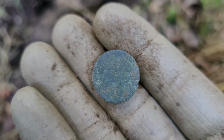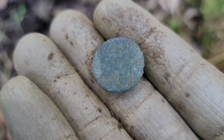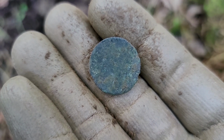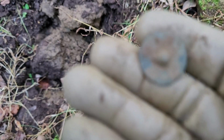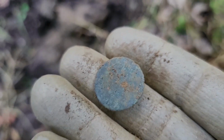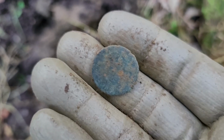It's pretty dark here right now. It's getting pretty late, so I don't think I can get anything off of that right now, but I'll definitely clean that up when I get back. That's a really nice find, man. This has been a really great spot. I love this spot. It's been awesome here.